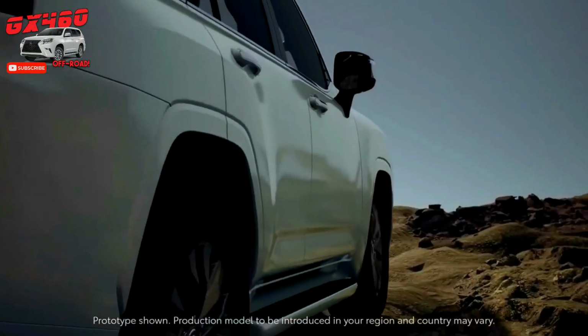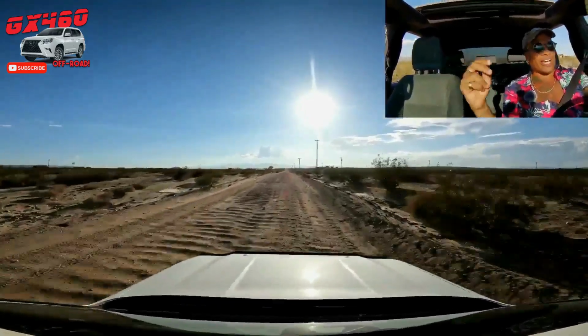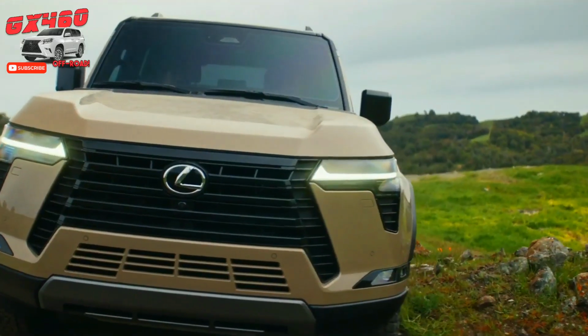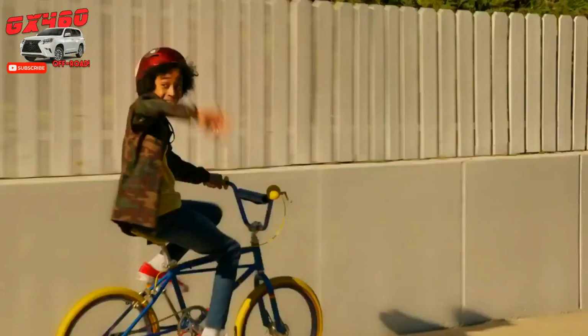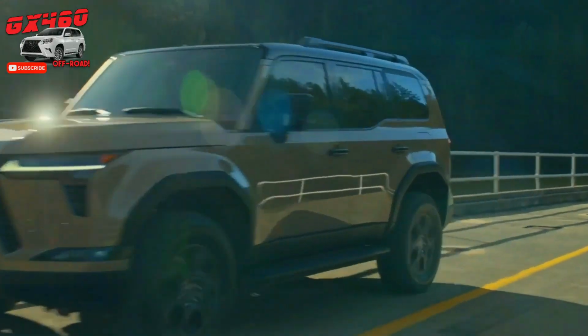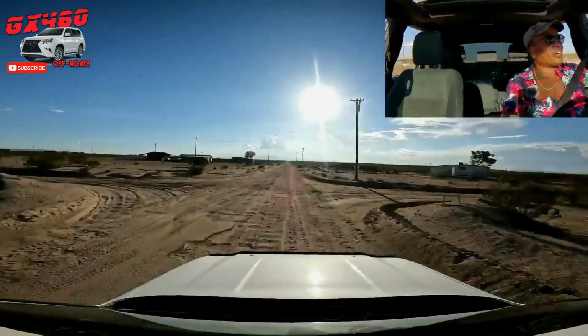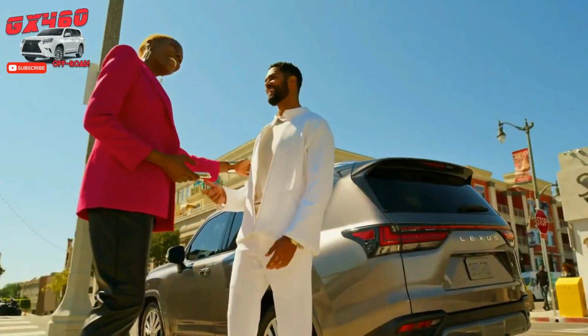So today, I'm actually going to talk about how you can get the closest thing to the real Land Cruiser in America, and that is we're going to compare the Lexus GX550 with the Lexus LX600. So this is going to be a GX550 versus a Lexus LX600.